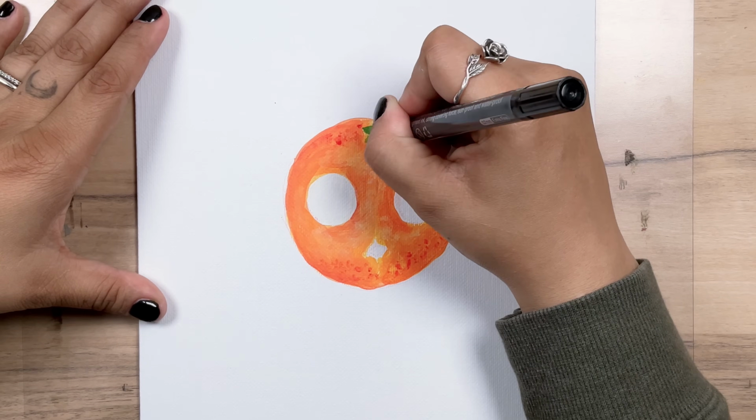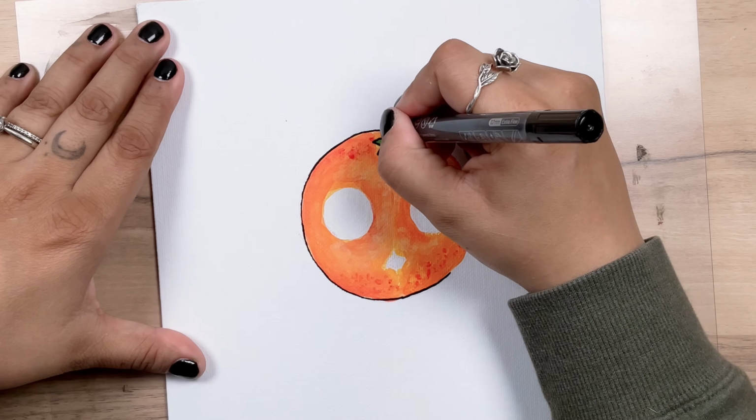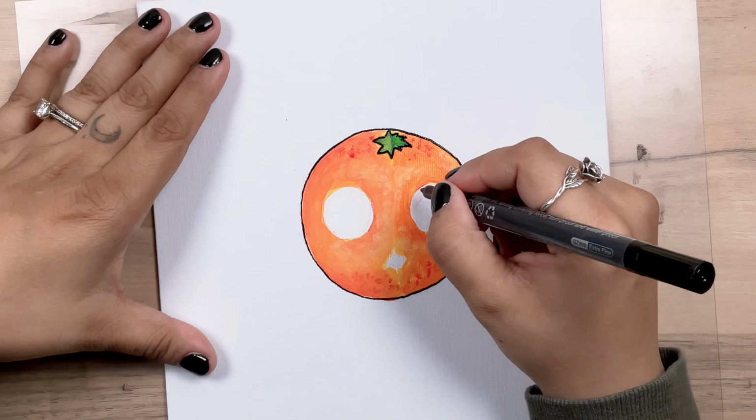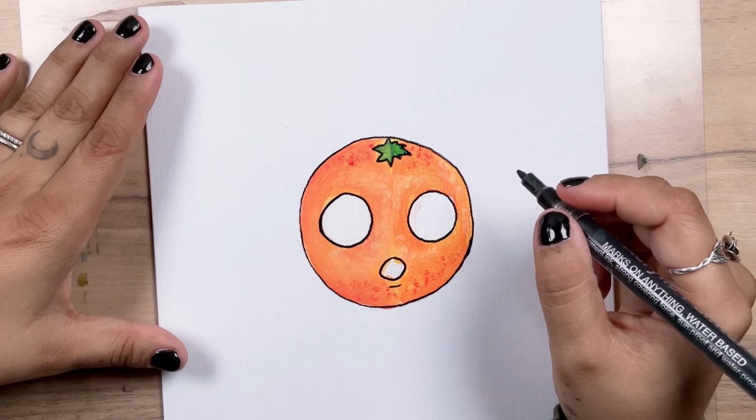Now it's time to get the liner down for this one using paint pens. It is always a pain to try and get smooth lines when working on a canvas texture, but eventually we got it. I gave the orange a surprised expression because oranges are funny for me.